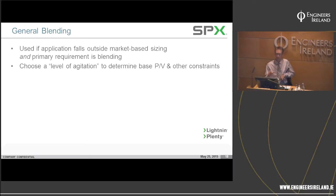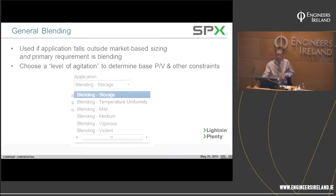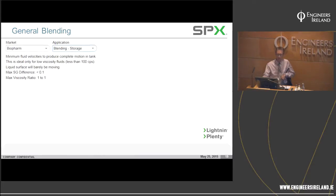And once you've decided what level of agitation you're looking for, exactly the same way as the market codes, that will define what's the base power per volume. And it may also determine the other constraints in terms of impeller size and spacing and all the rest of it based on the rheology. So I say you get some help. You get to choose from anything from storage up to violent blending, and you get some hints as to what that might mean. So for example, for storage, you're really just talking about absolute bare minimum motion in the tank.